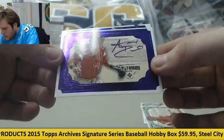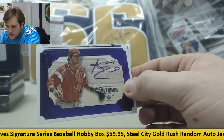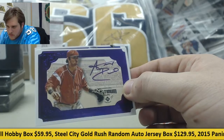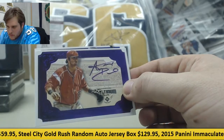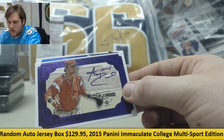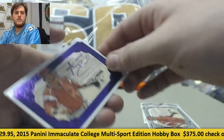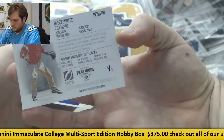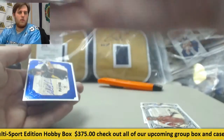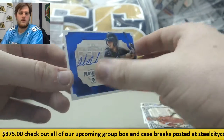Purple auto, Avery Romero. Purple's out of blue, green, orange, red. Oh no. 101, that's what I thought. It's a 101 right there. Avery Romero, 101. I was going to say, I haven't seen any purples yet. And Austin Meadows out of 200 auto.